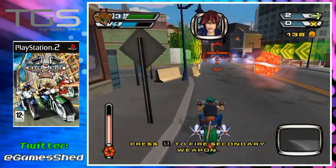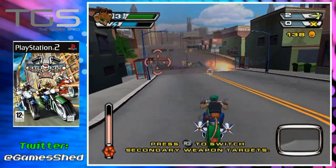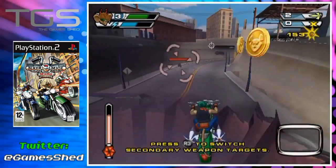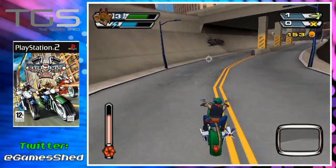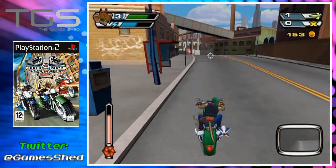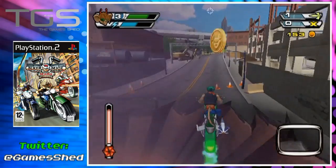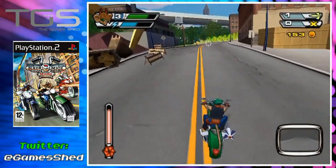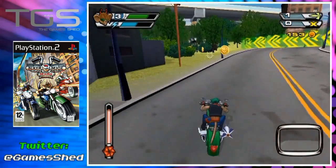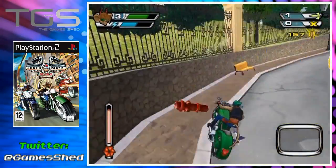So on with the other moves. Your primary fire weapon is your R1, which is a bit of a crap machine gun. Your secondary weapon is L1, and that's the missiles you can see here. And that is about it. If you want to switch your secondary target, press the R3 button. If you want to fire your rear weapon, which are mines and smoke, you press L2.